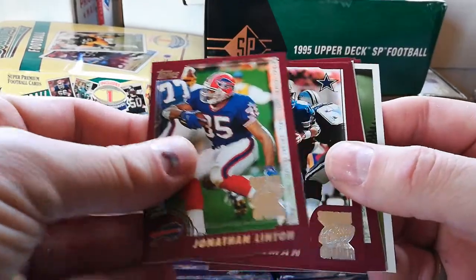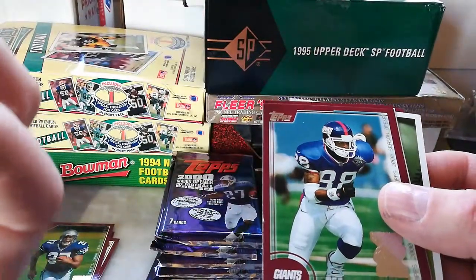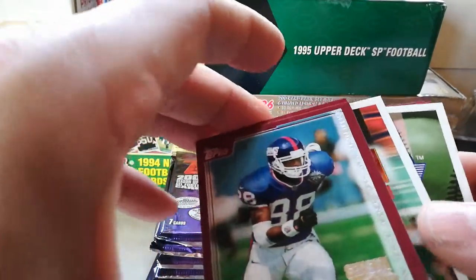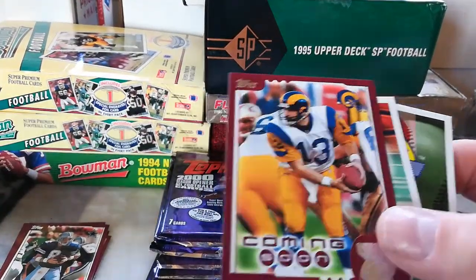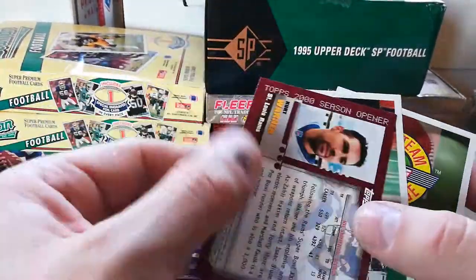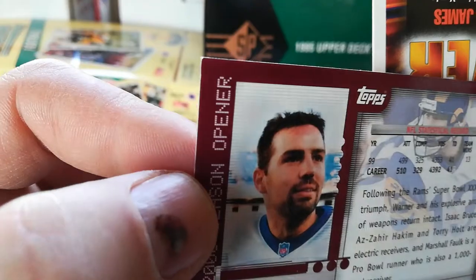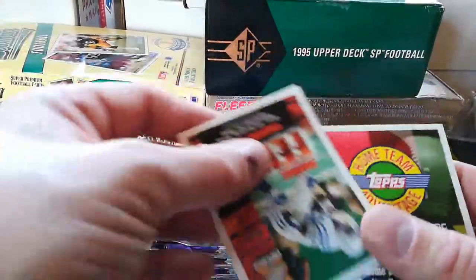Okay, you got Jonathan Linton, Troy Aikman coming soon. That has to be some kind of insert or something like that. I'll have to check that out. Amani Toomer, Kurt Warner, second year. It's a nice looking card. They always, season opener seems to have dings on the corner all the time. Had that a lot in the 98 that I busted open.